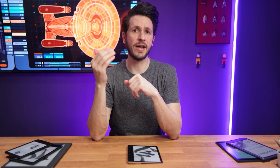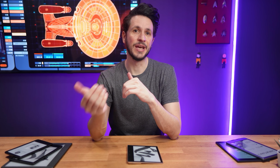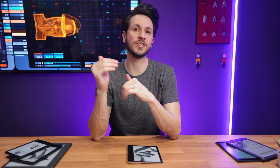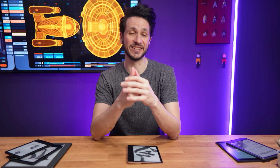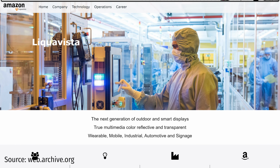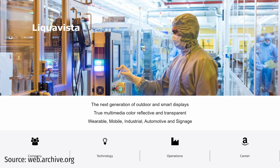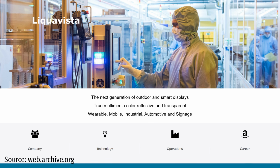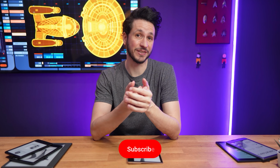Up until now, I wasn't really convinced that we'll see a Kindle Color anytime soon, because there have been rumors about a Kindle with a color ink screen for more than 10 years. Amazon even bought a Dutch company called Liqua Vista at one point, which sparked a lot of speculation about the Kindle Color in 2013. But nothing really came of it.